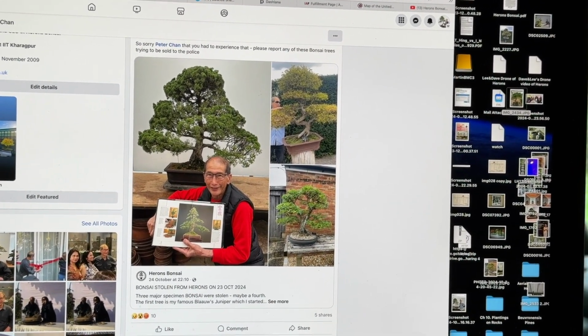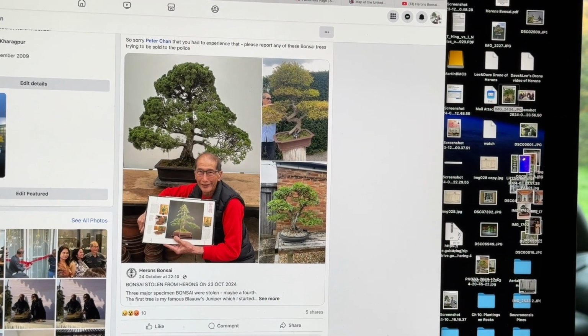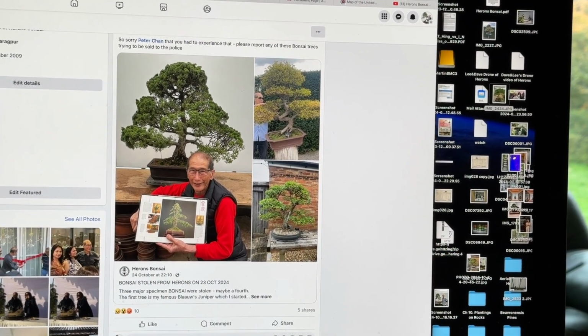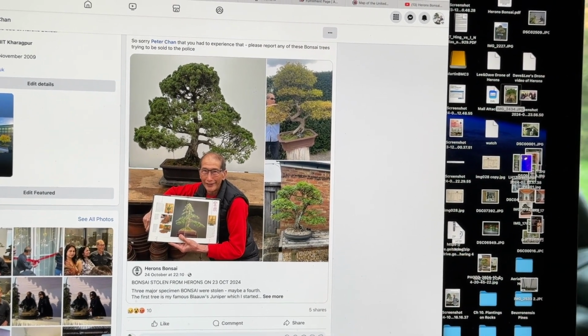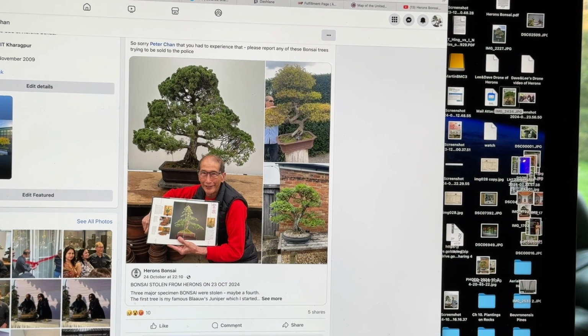But hopefully, you never know, the trees might show up, but then they could have sold them to anyone for a pittance or even destroyed them. Who's to know? The goods may be too hot to handle.